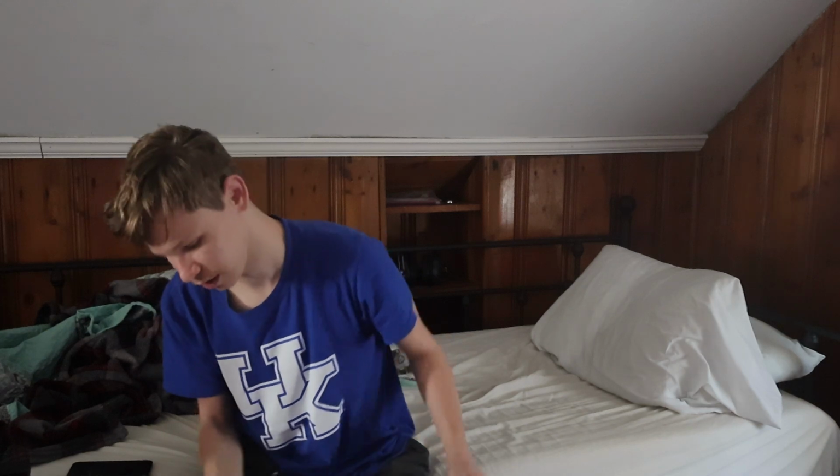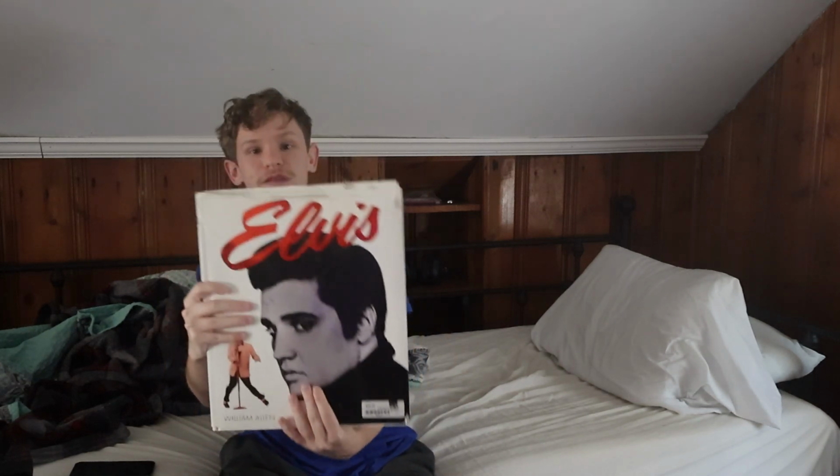So Elvis idolized both of them. Next, and this book is extremely large, bigger than the other one I just showed y'all. It's literally just entitled Elvis, by William Allen. Picture of Elvis on the front, and then a picture of Elvis on the back.